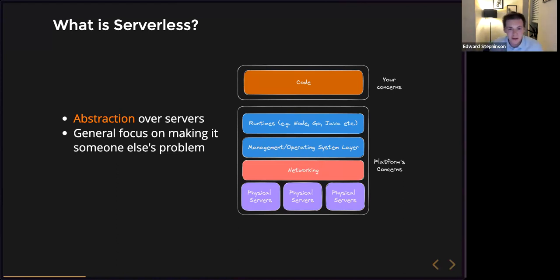Now, I said earlier, it's a bit of a weird term. There are so many nuanced takes on what it could be these days. Scale to zero, usage-based, all of these different terms get thrown around. It's very hard to really nail down what serverless is under the hood.